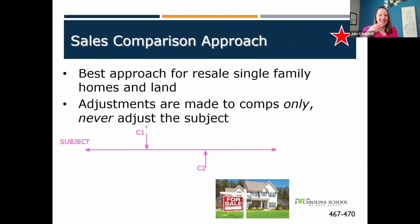Comp 2 is the one that's inferior, which means it doesn't have the product. It doesn't have what the subject has. So how do we make comp 2 match the subject? We've got to add to it.